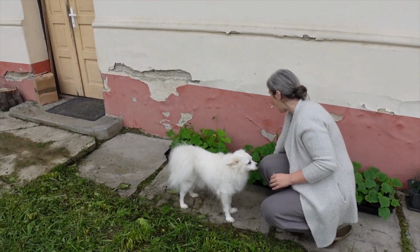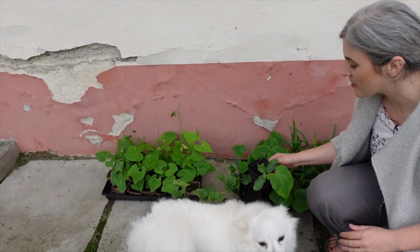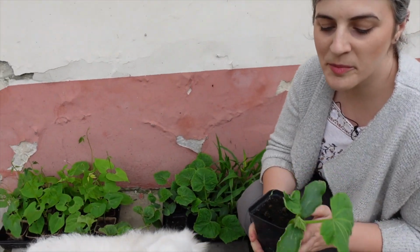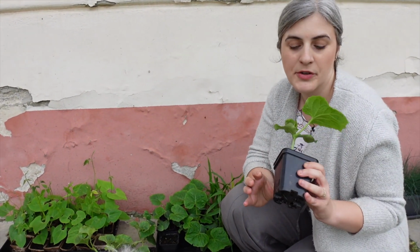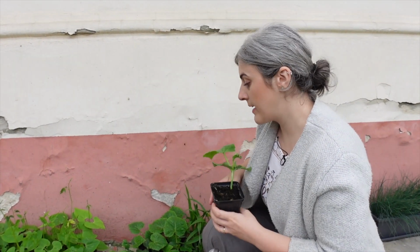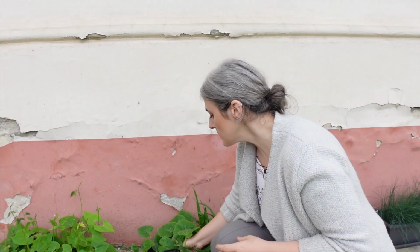So we have two types of cucumbers here. You know, cucumbers are not supposed to do very well with transplanting, so you're supposed to sow them in the ground. But I've had such a poor experience with direct sowing that I decided to transplant most of my plants. So like 80% of the things that you see in my garden have been transplanted from inside the house, and it's been a massive success.